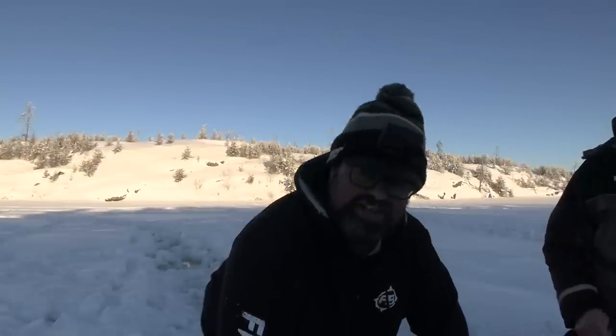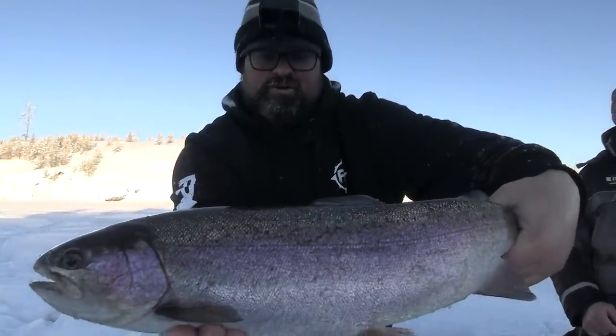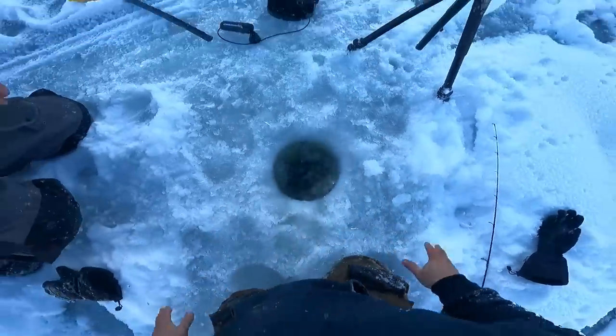Oh yeah, nice. Obviously we're trying to take care of these fish more than anything, right? Because trophy fish for the future. I'll show them off quick. What a nice, probably 21-ish rainbow, maybe 22. Beautiful. Awesome. Okay, maybe one more quick one yet.